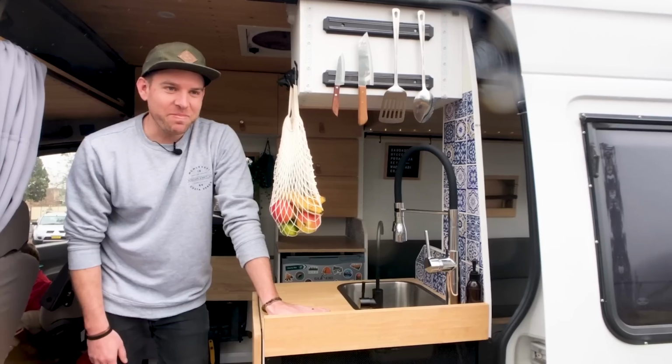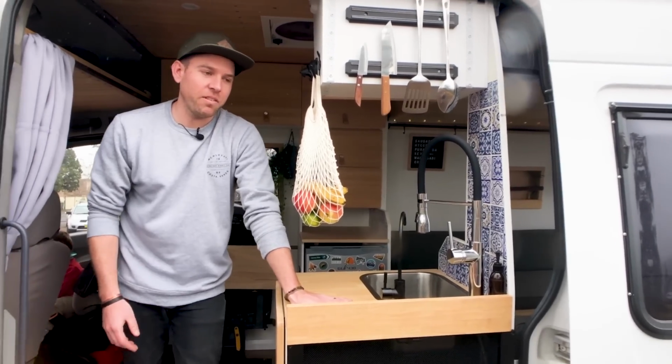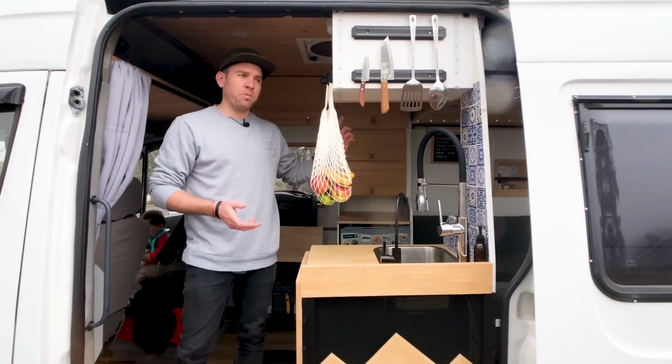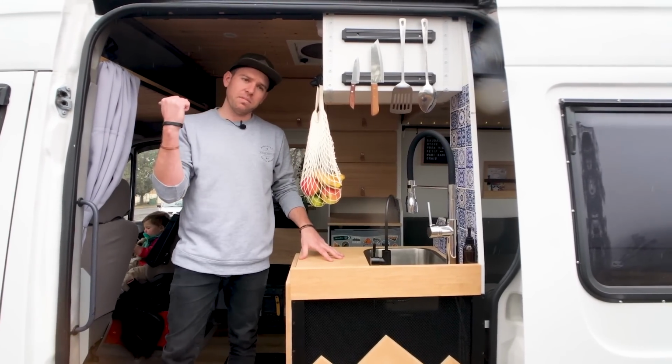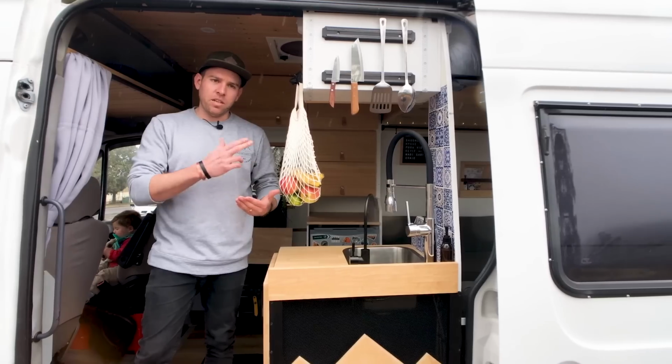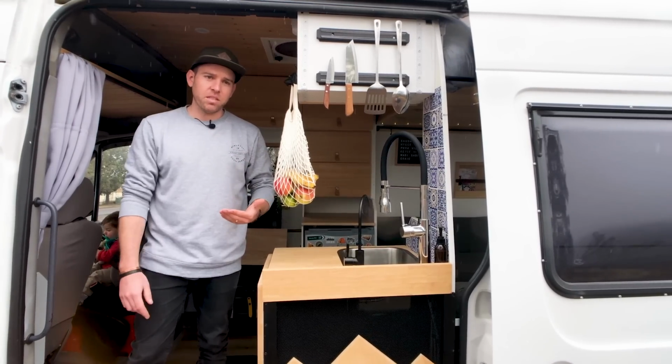What do you use to monitor the batteries with? So I've got an app. It's got a little charge controller on there that will switch between the solar panels and the starter battery. And then just an app that will tell me how many amps I'm getting in from the solar or whatever.